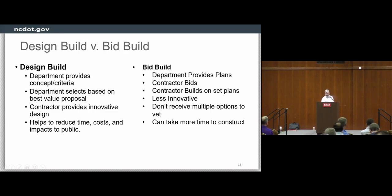For a design build project to be utilized, there are a couple of criteria that are looked at. Projects where the design and construction need to be expedited for the public, or if there are emergency projects that we need to get out there quickly, or if there's a project with a complex constructability or traffic phasing issue, or if there's a project that affords the opportunity for innovation, or if there's just something unusual that does not lend itself to a normal bid build process. This project right here has complex constructability and traffic phasing aspects that made the design build delivery method the best option.